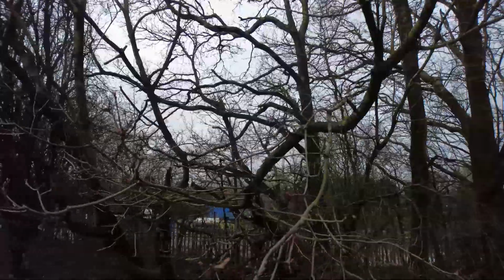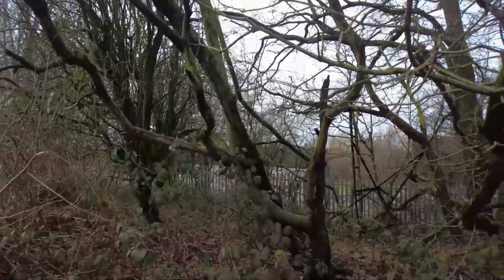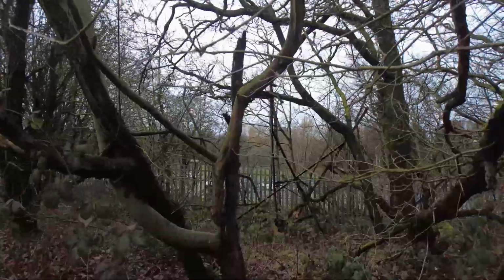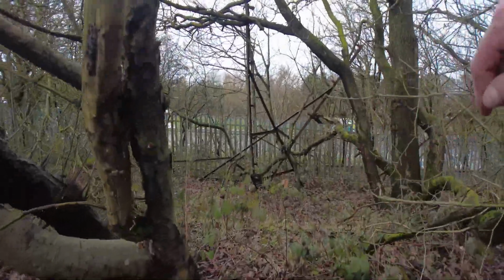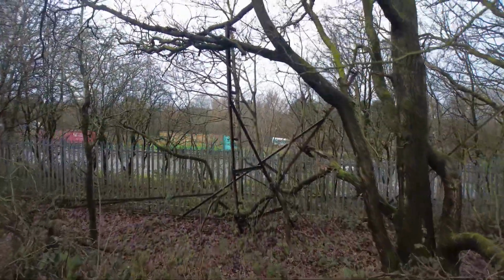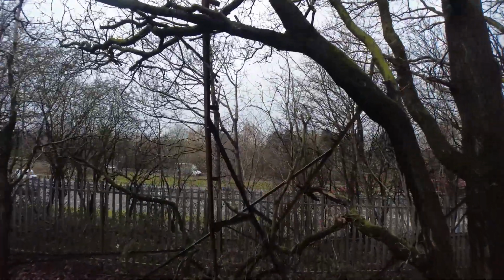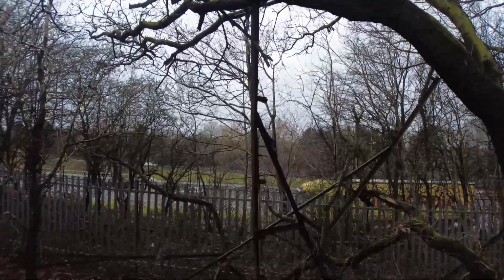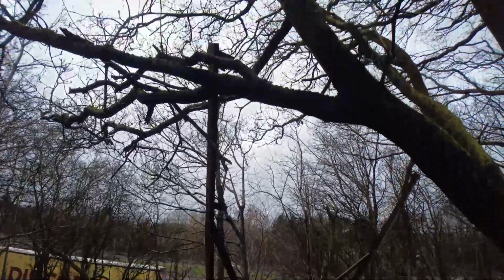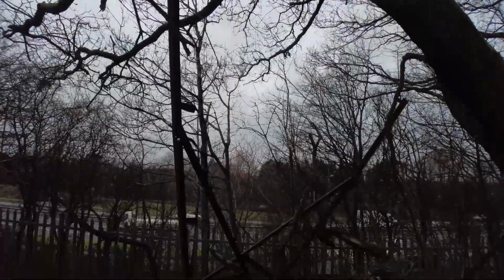Okay, so walk along this path towards the golf club, and I've seen this. This could be possible remnants of the old tramway. Looks like an old mast of some sort that's collapsed. In fact, yes, I believe it is. So I shall show you why in a moment.